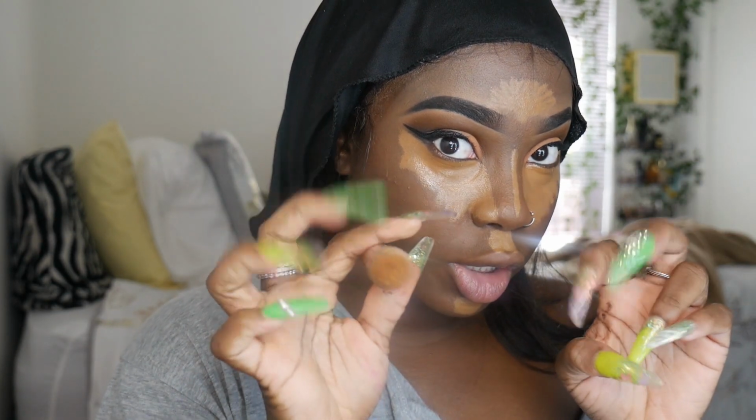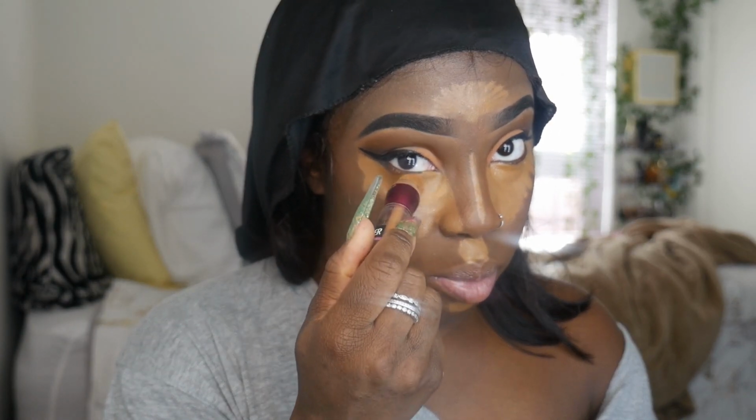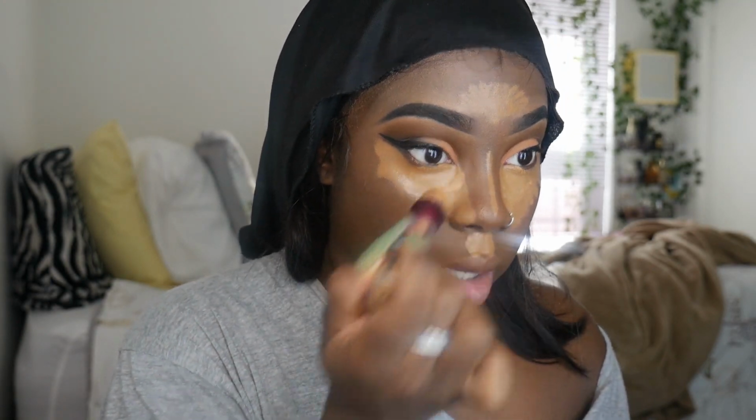For extra coverage, I'm gonna go in with the Instant Age Rewind Concealer corrector from Maybelline. I'm telling you, this joint is so good. And I know they know it's good, that's why the prices keep bumping up. Put this right in the inner corner of my eye because that's where I want the most coverage and that's where my dark circles are. So I put that right there because I don't got time to be looking sick, okay? Or like I haven't had any sleep. So I'm gonna let that be under my eye for a little bit.